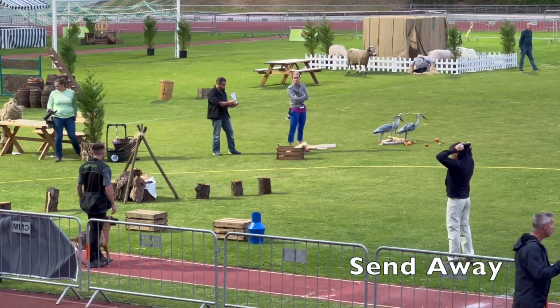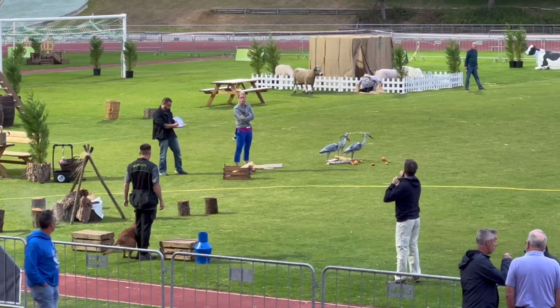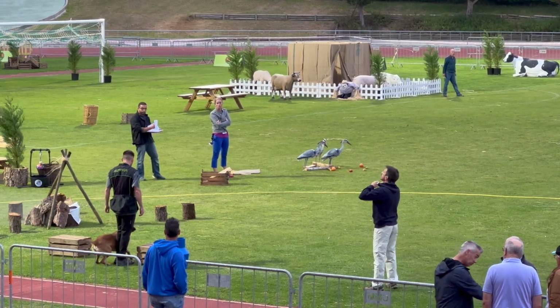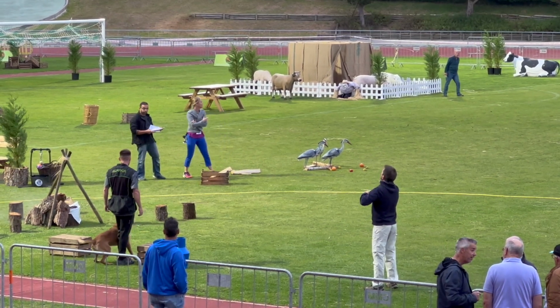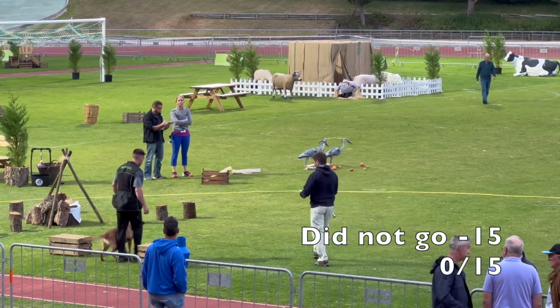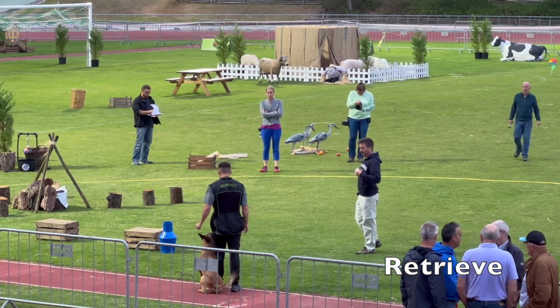Next exercise is the send away. So unfortunately, you can only give 2 commands and the dog did not go, so it's going to be a 0.